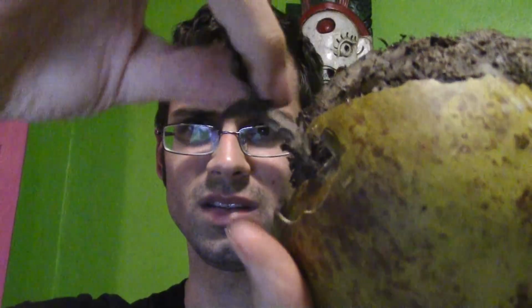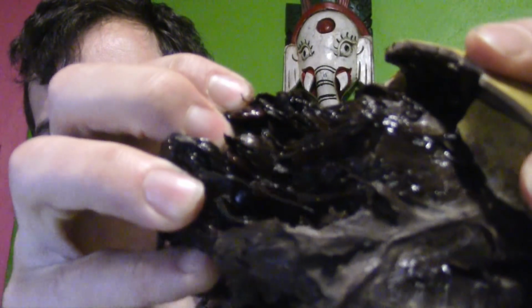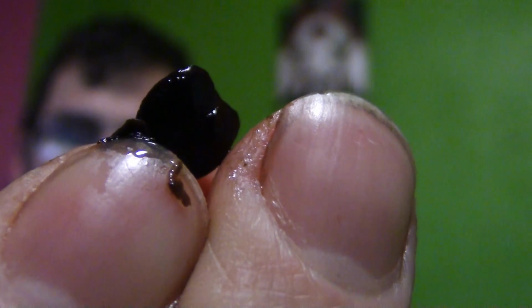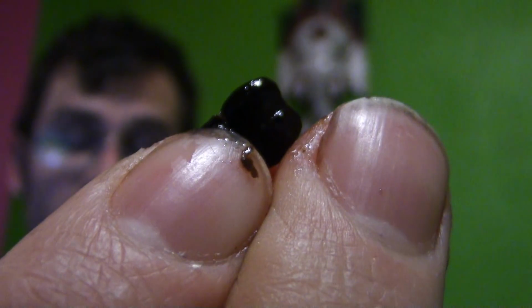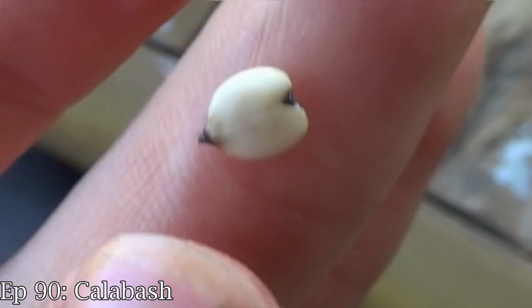It's very fibrous. You can see all this stuff in here. That's not going anywhere. It's super stringy. Ugh. Oh, I'm not having a good time. Yeah. This is a thing of nightmares. So there's the seed. It's a little heart-shaped guy. It actually looks similar to the Calabash seed. It's got the same shape, but it's black.